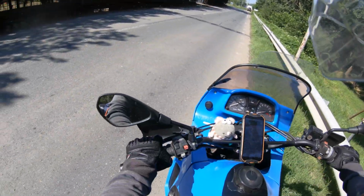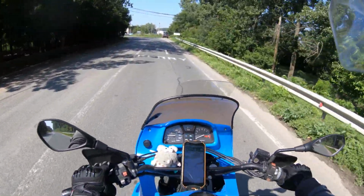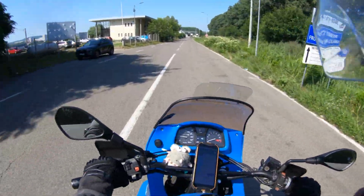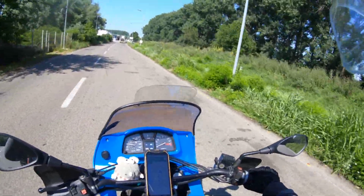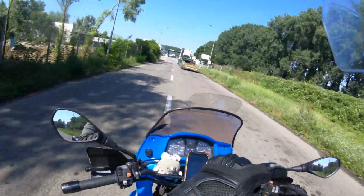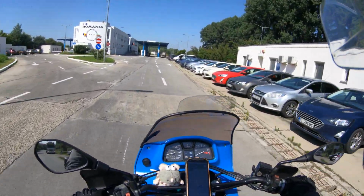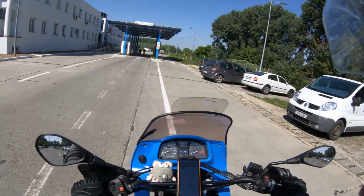Stop for a photo op. Here we are at the ferry. Also, on the other side is the border with Bulgaria. Now we're just going to cross the Danube. They changed it. Huh.